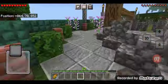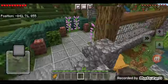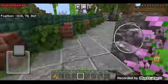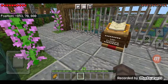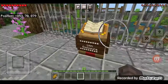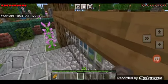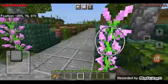Lions. This is probably a sign that tells me a fact too. There's loads of cages, but I'll come back to this. Not a sign. The lion enclosure. Lion, a species of big cat. It has a short round head, reduced neck and a hairy end of the tail. It is sexually dimorphic. I see at least two. There's one there. One right at the back. Not good.